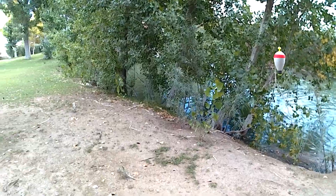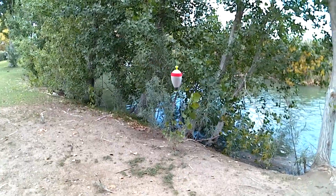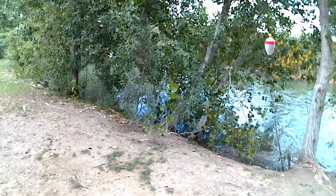Alright, so good fun catching little sunfish on the trout magnet, but I'm switching back over to a bobber and using a small little fly. Let's see if we can entice them to bite some artificials.